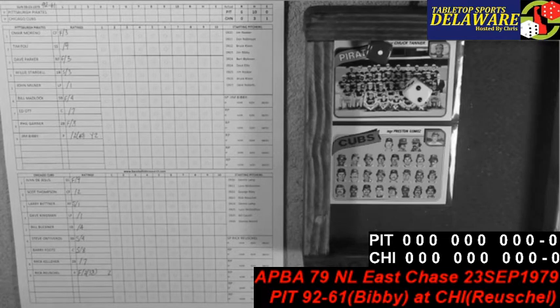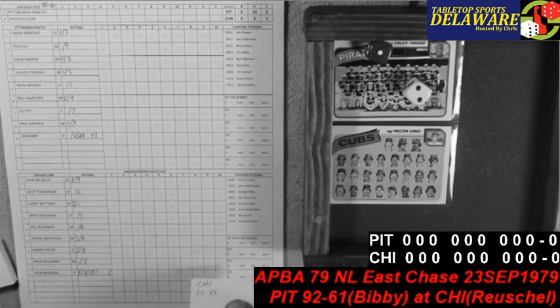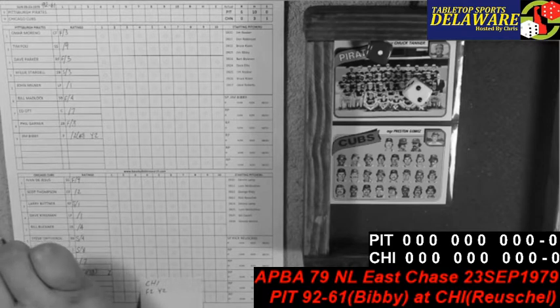Let me do two last second things, and we will play some baseball. Let's see. Chicago's at the plate, they've got fielding 2 and Y Z. And when Pittsburgh is at the plate, they've got fielding 2 and Z. Got it.